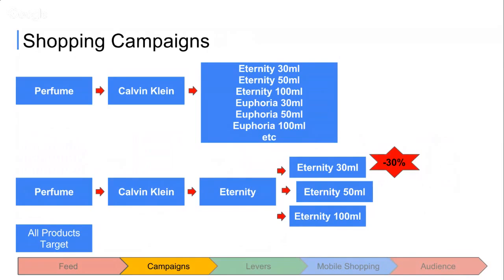Just one question on that, Ben. Going back to your example about the Eternity 30ml with the promotion, the best thing, as you said, would be to break it out separately so it's more granular. I'm thinking then a really good thing to do would be to increase the priority within the actual campaign. Would that be a useful thing to do, to change it from, say, medium to high priority because it is something you want to push?